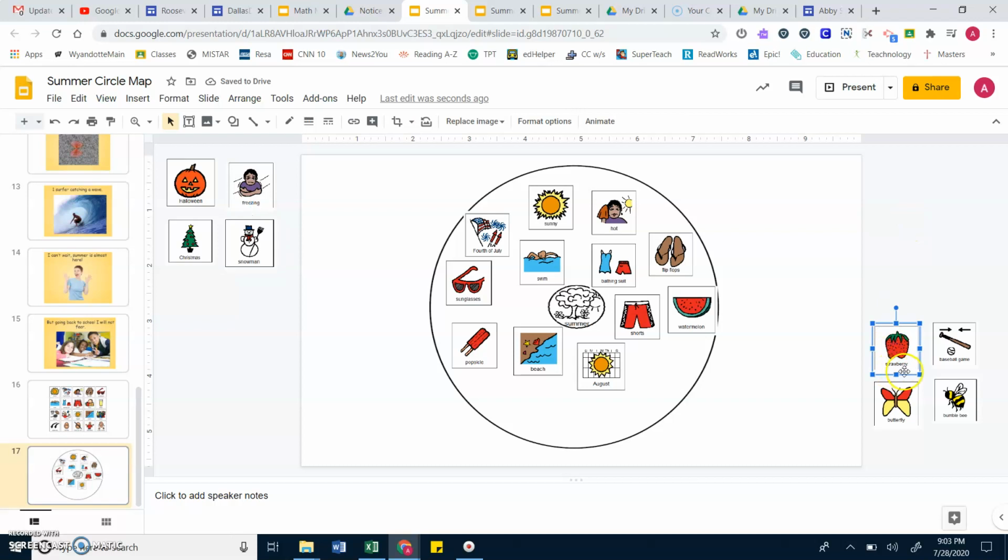Our next word is strawberry. So strawberries grow in the summer. They are a fruit that grow in the summer. Strawberry.